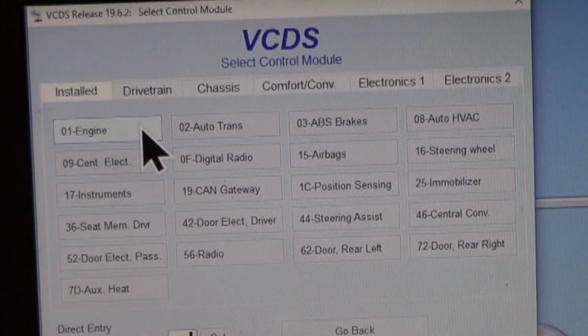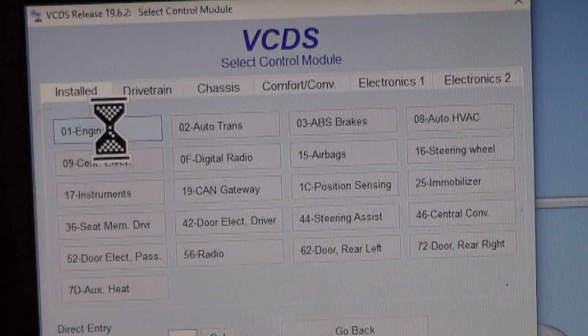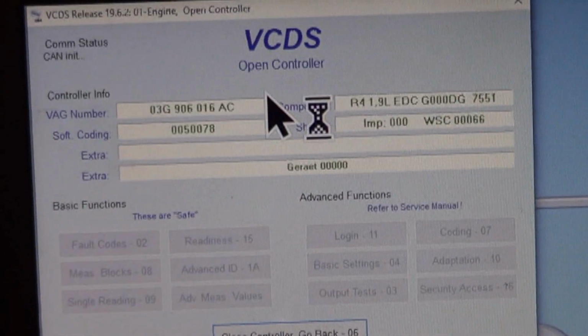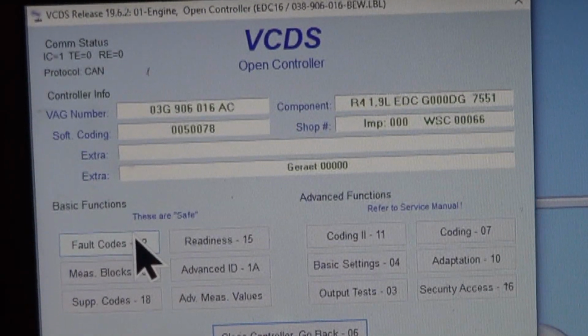I haven't drove the car, but the check engine light was on as I drove it in. Let's scan it and see where we're going to start on the diagnosis. Okay, I got a really big mouse pointer on this now because you can see it better in the video, and when I'm driving the car I can see it while I'm moving down the road.